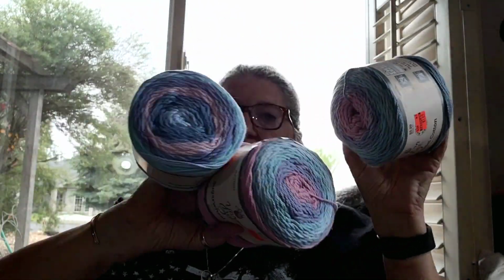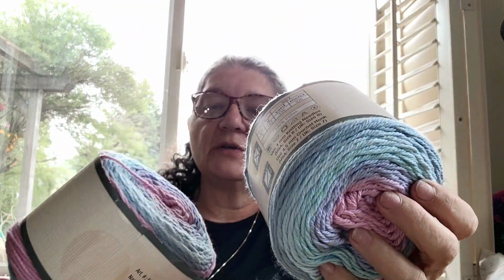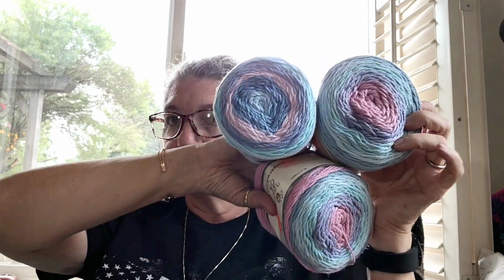Oh, here's some more of the sugar wheel. More of that beautiful sugar wheel. I'm not entirely sure what I'm going to use this for. But I'll tell you what, I cannot tell you how many times I picked up a pattern and it called for sugar wheel. So I thought if it ever goes on sale, I'm just going to grab some. And this was the only color that they had on sale.